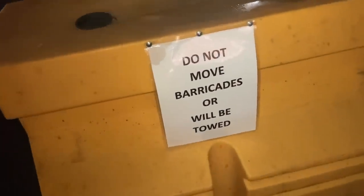Come on, man, you can move that little hollow plastic barricade. Oh, do not move barricades or you'll be towed. Jeez. Caught in a web of rules. Maybe I'm the jerk. Who knows? Who cares?